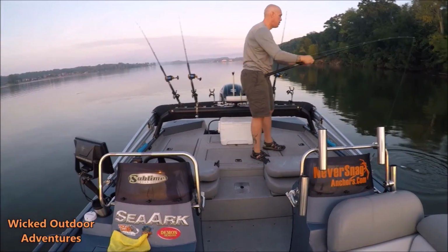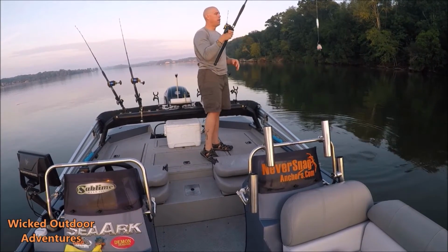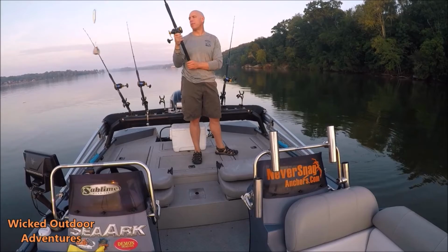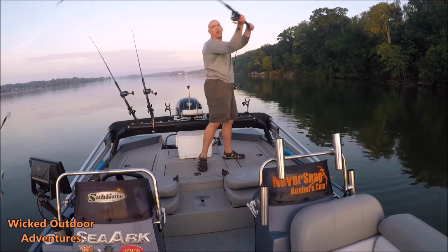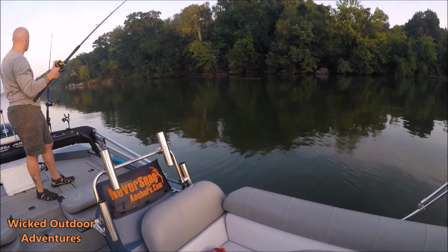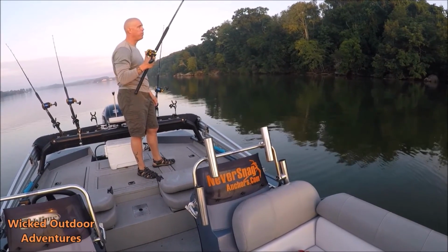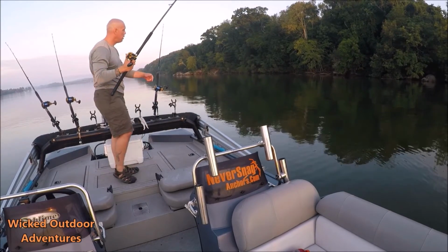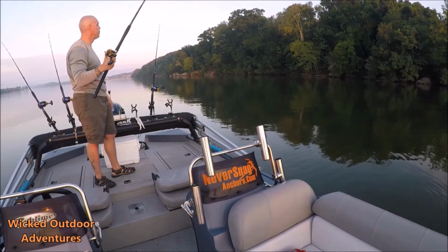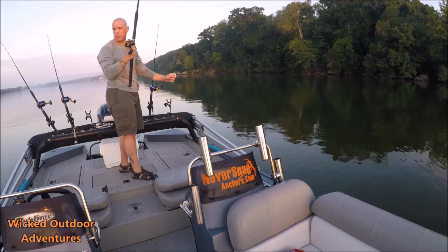Let's show them, Mark, how you put your planer boards out. All right, so in order to make this drag on the bottom, I cast it all the way out. It sinks to the bottom. I'll let the sinker go all the way to the bottom. Once it hits the bottom, I will clip my planer board on. I went real shallow on this one, guys, right here by a creek channel. I only went down about 20 feet.